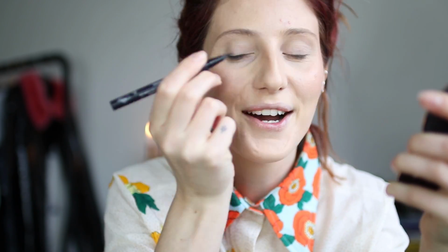I'm not very good at doing this on camera because I never know. Okay, so it's this eye, so I need to lean this way. I'm so bad. There's definitely no speaking involved when I do this, because even though I'm a woman, I definitely can't multitask.